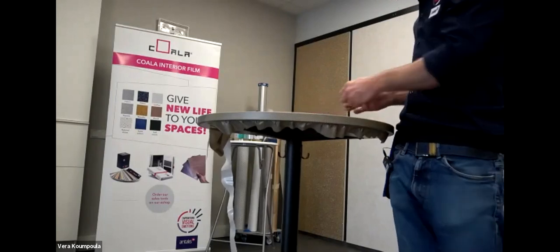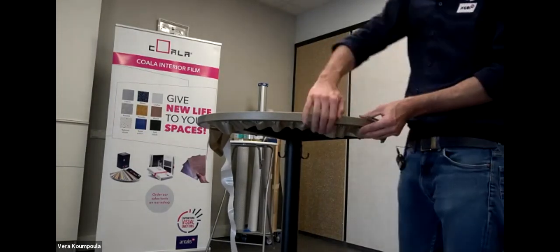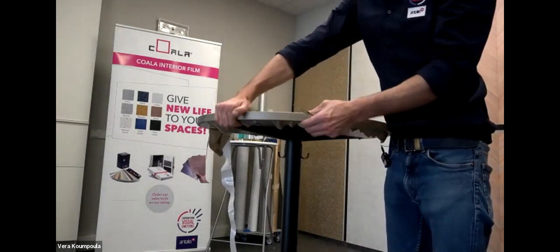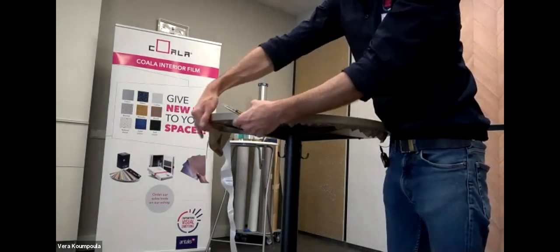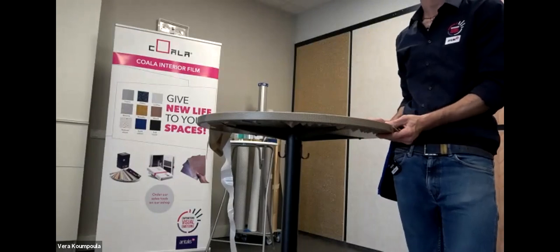And basically, the Coala Interior Film wood collection is mostly with a nice structure. So whenever you do an overlap, you actually don't even see it. You really need to put your hand onto the table to understand that there is a joint.